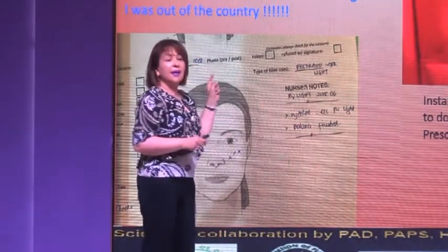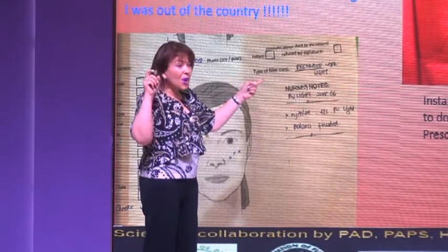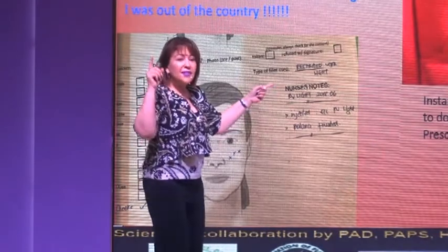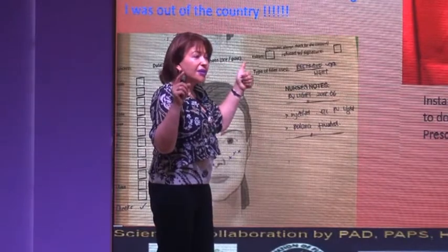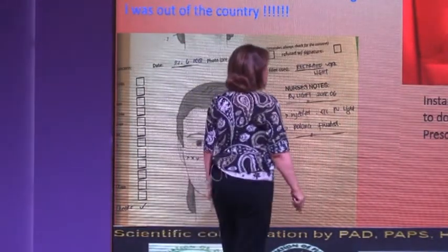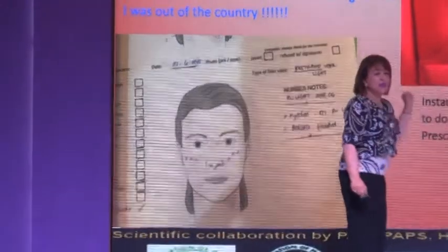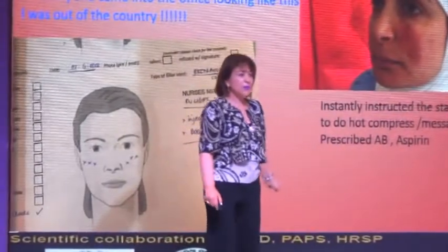Now on Saturday, she came to the office like this. Problem, I was out of the country. I traveled on Thursday for a meeting, and on Saturday my secretary sent me this photo telling me the patient is here and she's having an infection. Of course my secretary would not diagnose vascular.